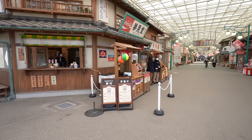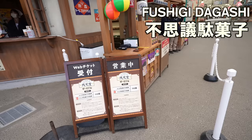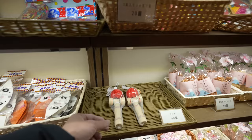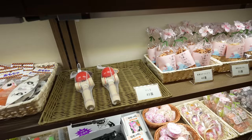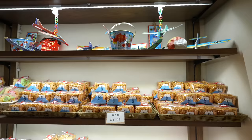So this is the main snack store in the arcade. They have a fushigi dagashi. Maybe I should save money for this and try to find out what it is, because I'm not sure what it is. Anyway, so let's check inside the store. Oh, they have all the toys inside. Have you guys seen this? It's a kendama. You can actually buy it with 40 yen. So about 500 Japanese yen maybe. And also you can buy a sword with 10 yen. Those are more like snacks.